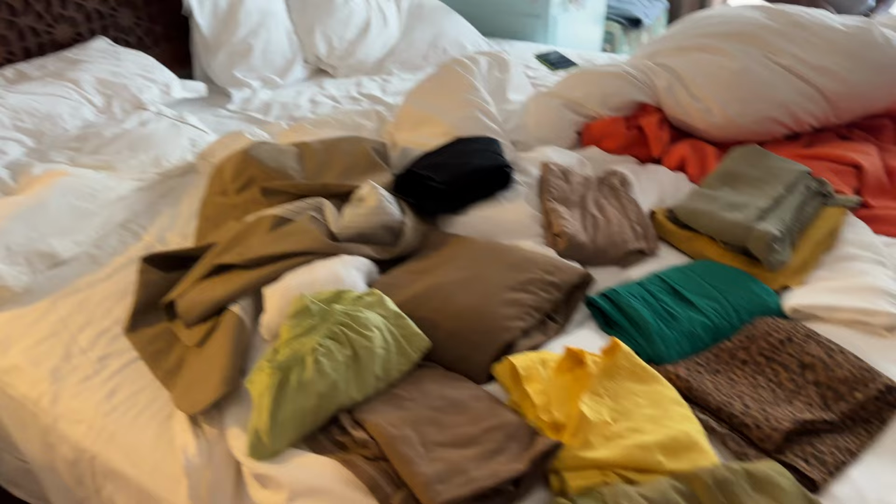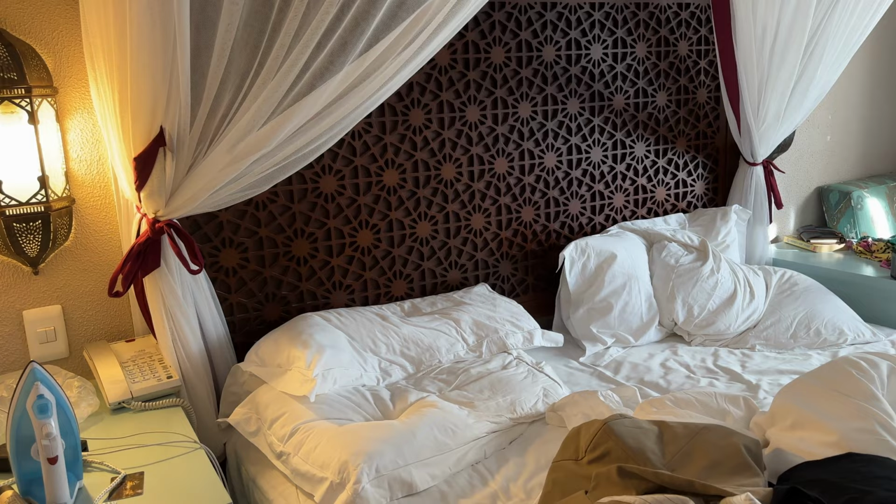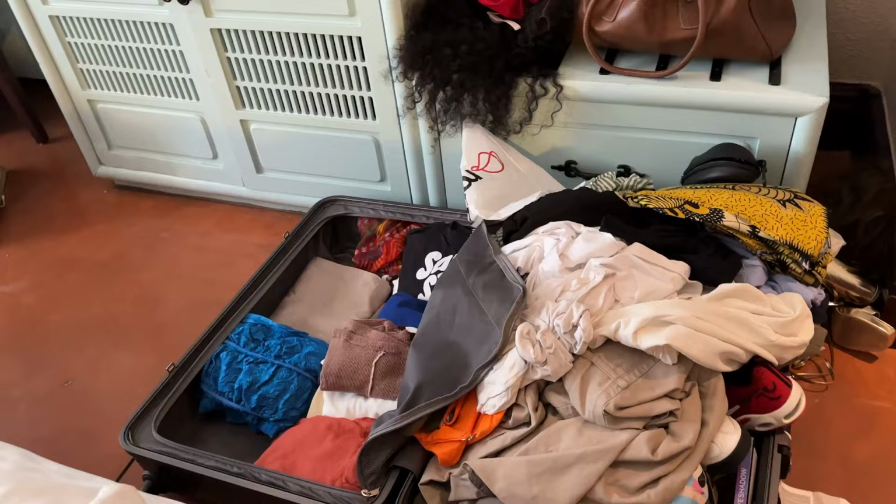Yeah, so we had a good time. This hotel was really nice. Everything was really perfect. I love the vintage style. So we are going to fold the clothes, then go to take the last breakfast here.